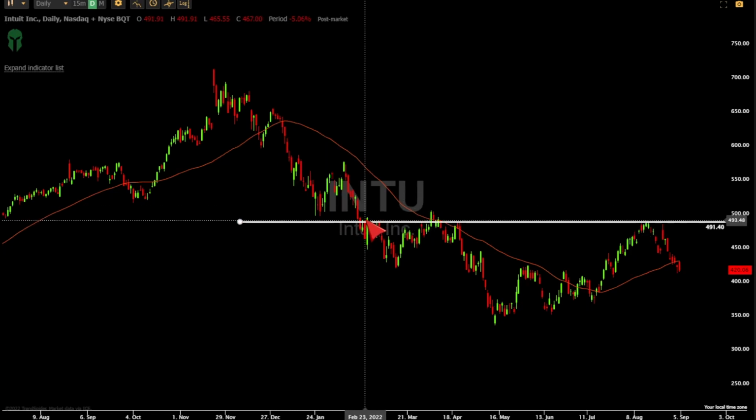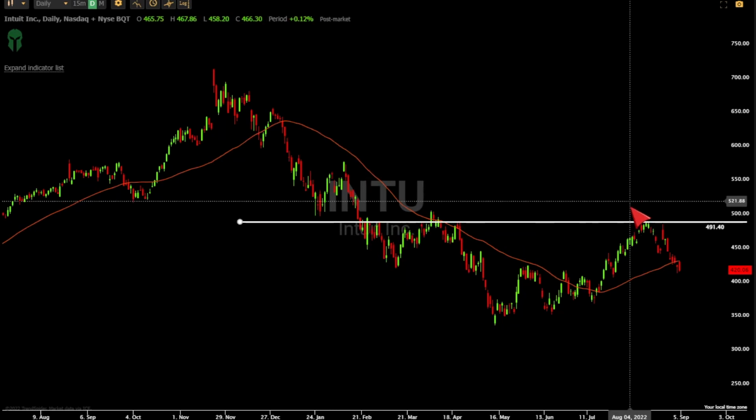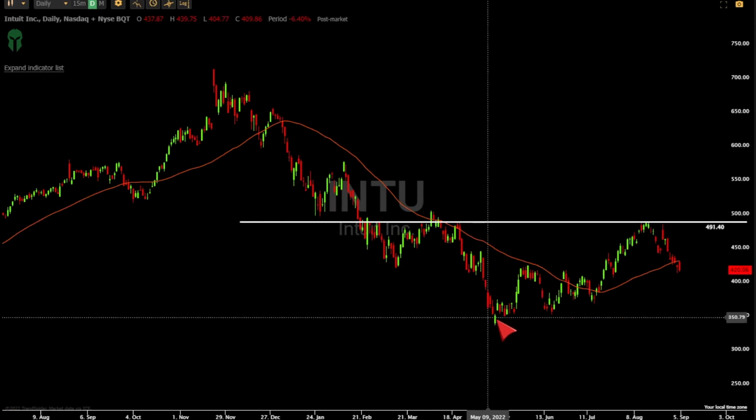Look how you've just been bonking at this level over and over again. Bonk, bonk, right? Tries to break, bonk, bonk, right? Can't get through. So you know where resistance is. It can't do it. So then you start turning.